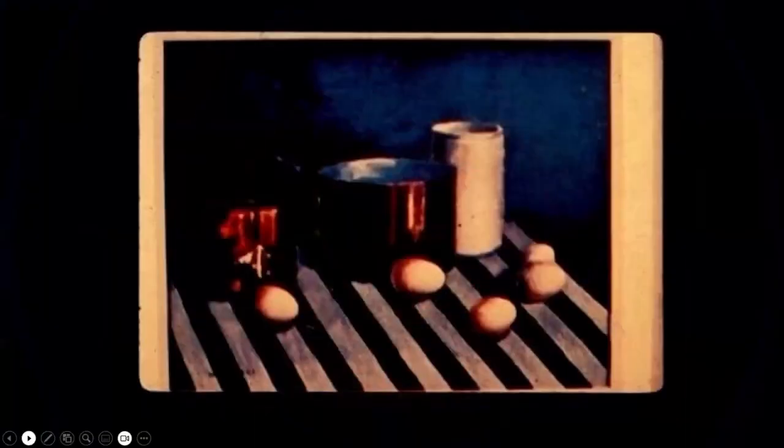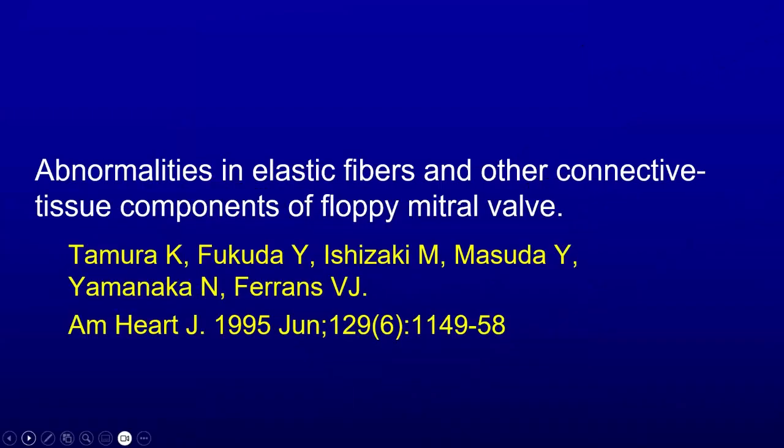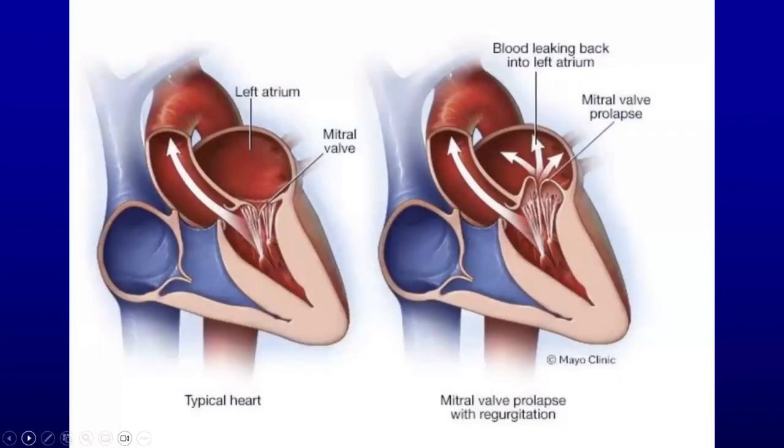which talks about elastic fibers in valves. And so I will say I'm proud that we were the first to identify this in the mitral valve. It turns out that people who have a mitral valve prolapse often will have abnormalities of the elastic fibers, not just PXE patients. And here in the next slide is a picture.